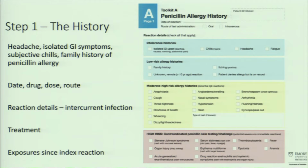This particular toolkit categorizes patients into those with intolerances who do not need any further workup and can just go ahead and delabel them safely, patients who are low risk in whom a direct oral challenge with amoxicillin may be considered, patients who are moderate to high risk with a history consistent with IgE-mediated anaphylactic reactions who would be candidates for a penicillin skin test followed by a drug challenge, and finally, patients who are high risk in whom further penicillin allergy workup is contraindicated due to the potential for severe cutaneous adverse reactions.